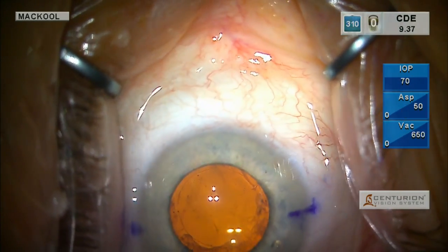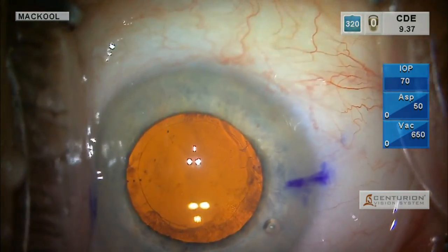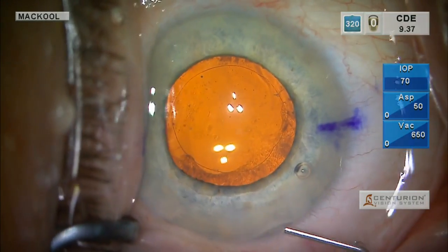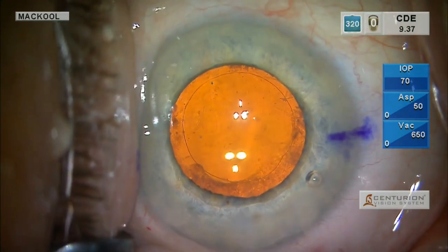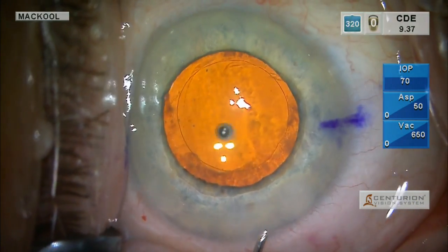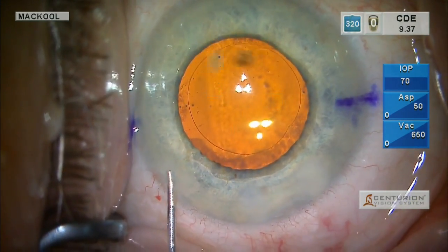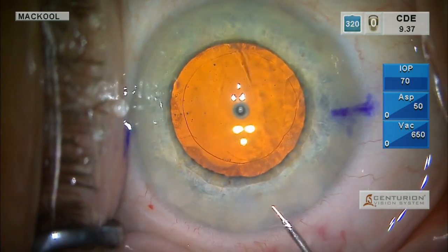So now we're ready to just do some stromal hydration. Now, if you look carefully, you can see the posterior capsule has some small areas of fibrosis, whatever. Those aren't visually significant. And I wouldn't spend time and run fluid through an eye and vacuum them and that kind of stuff. That's not going to affect your acuity one whit.